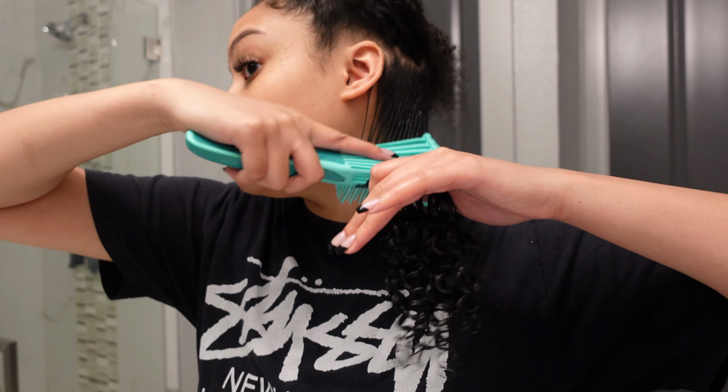Alrighty guys, I am now halfway through my head. As y'all can see, the difference is very clear. My hair is looking very shiny, defined. And if we compare it to the other side, Lord have mercy. I don't even know if we want to.